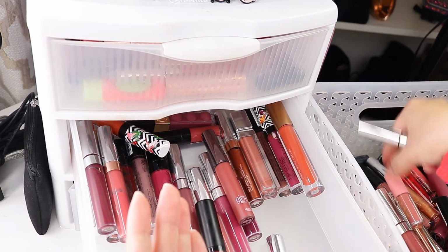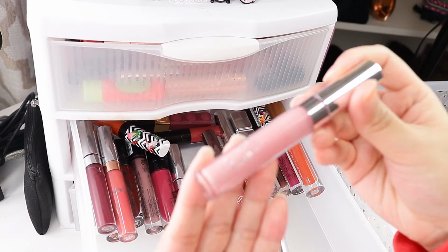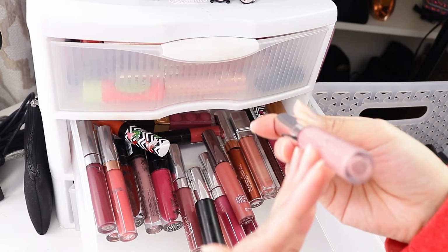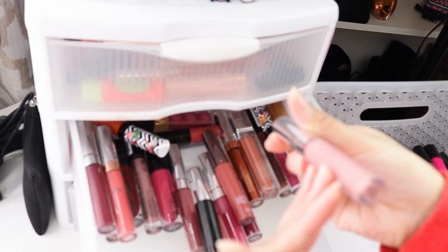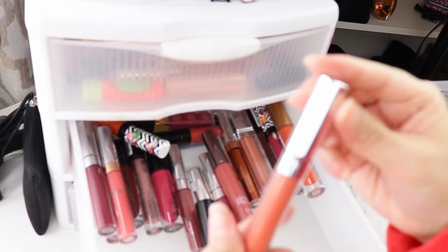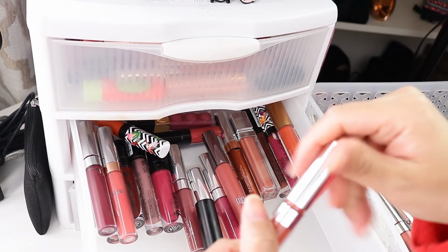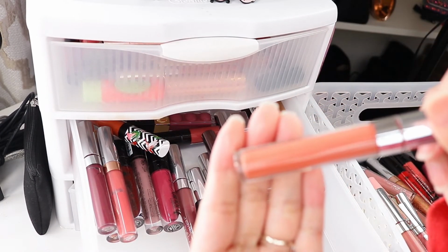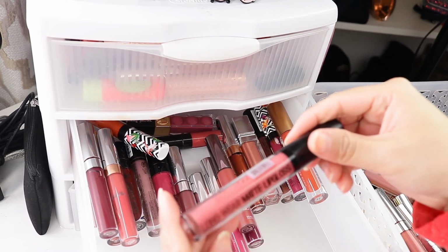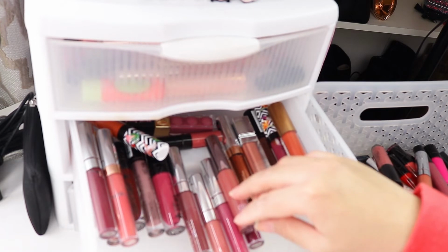This Winky Lux, I never use. This ColourPop one, I haven't used for so long. This is in Little Stitches, and I'm going to toss. And then Speed Dial. I did like this one. This one's like peachy orange, perfect for fall, but it's just been so old. Just time to throw away. Same thing for Beauty Creations Longwear Matte Lip Gloss.